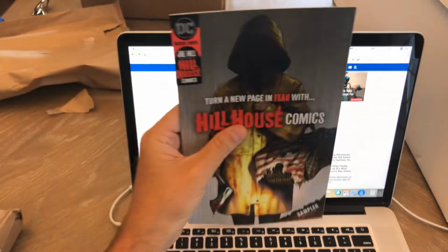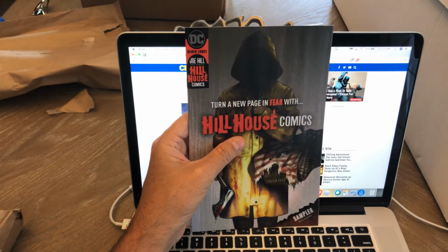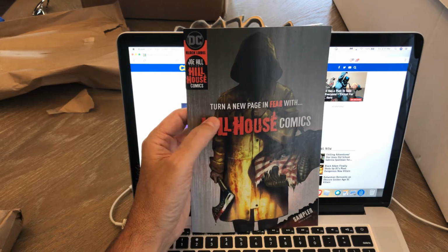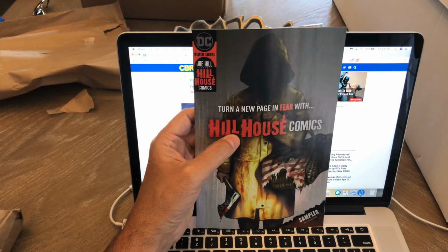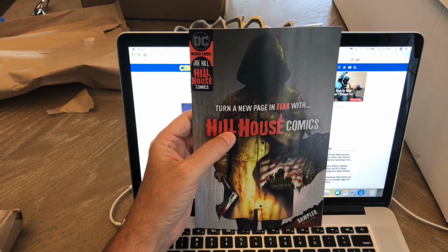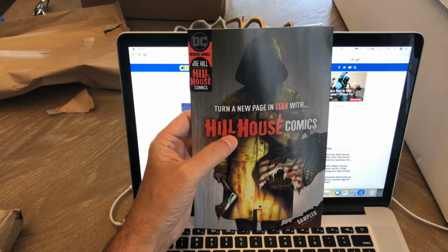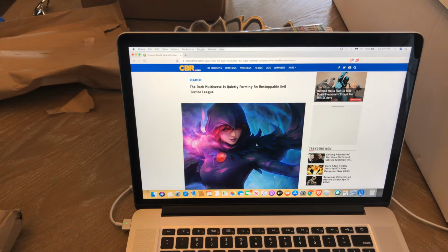This was the free insert, the Hill House Comics, just kind of a preview of all the Black Label books that are coming out from Joe Hill. Just so that any of you that don't know, Joe Hill is the son of Stephen King and becoming a good writer in his own right. So looking forward to some of those books coming out.